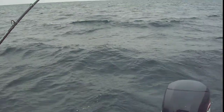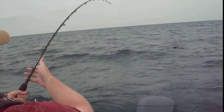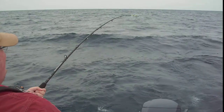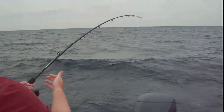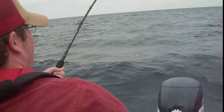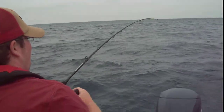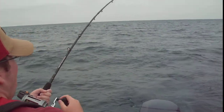All right, Ryan's free and clear now. He's got a very large perch on. 288 feet. 288. Holy crap. Ryan suspects it's a salmon. We're all not sure. We're very happy we didn't bring the big salmon net. I want to check the drag again with your fingers. Yeah, good.